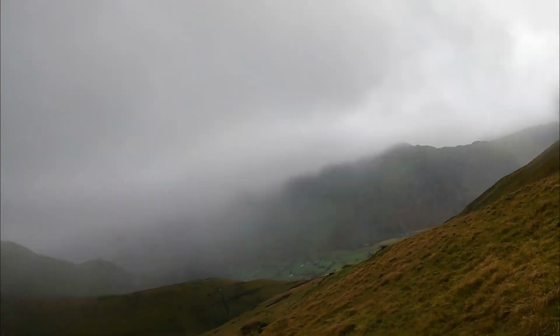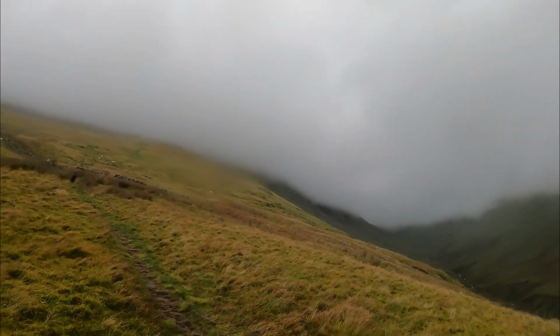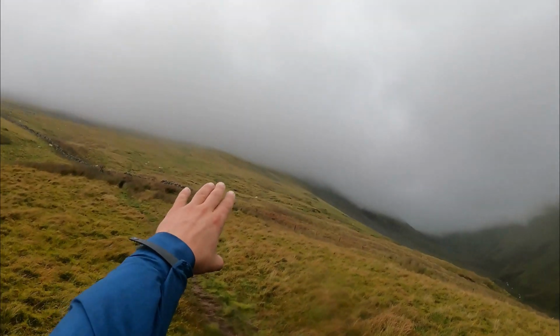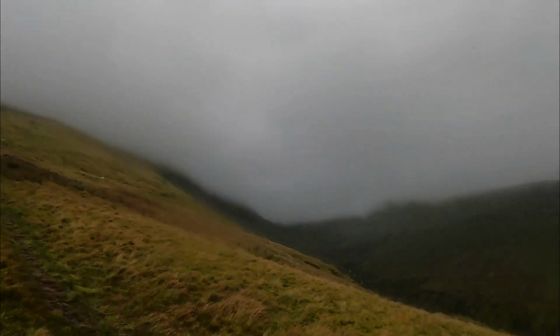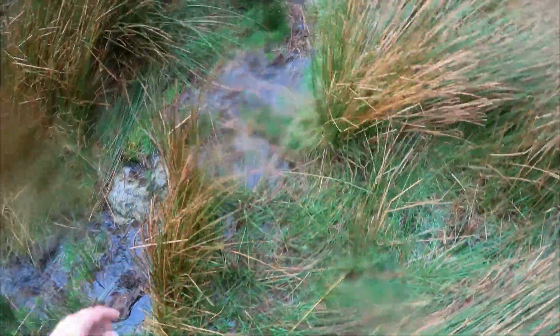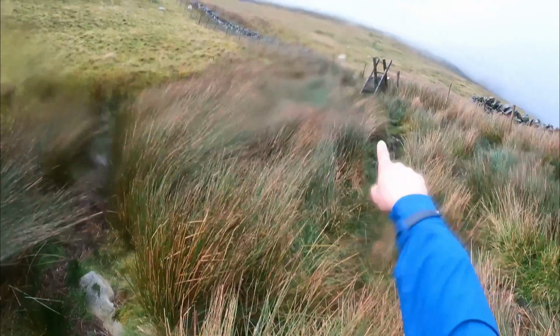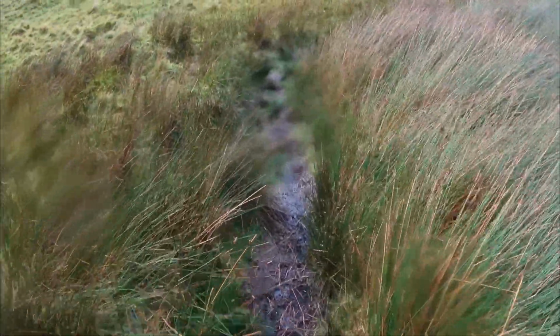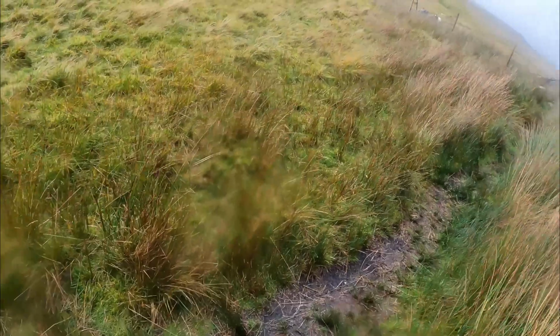As I'm getting higher and higher, the wind. I can already see what the conditions on the top are. They are not very good. It's really a swamp. I need to be on that ladder, but it's so wet. Got through.